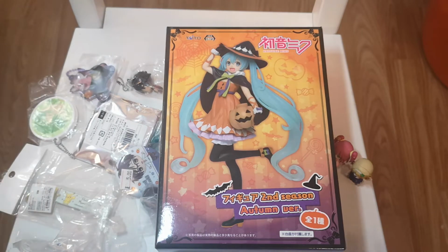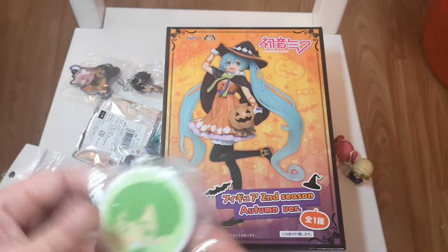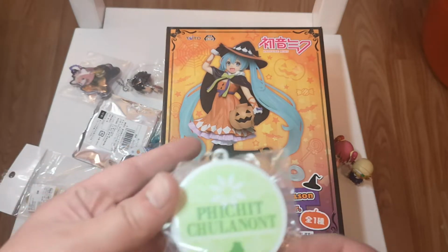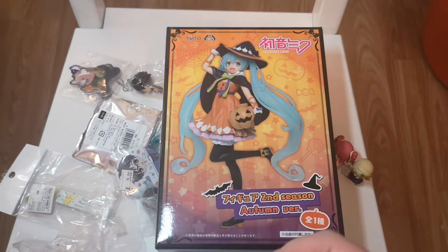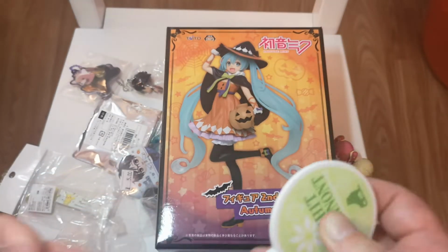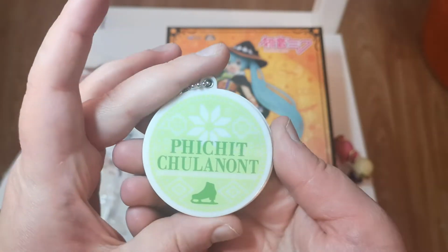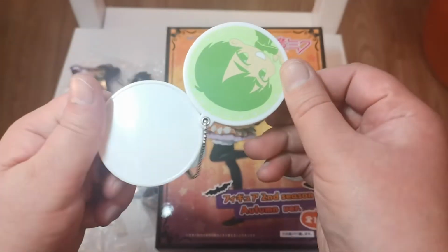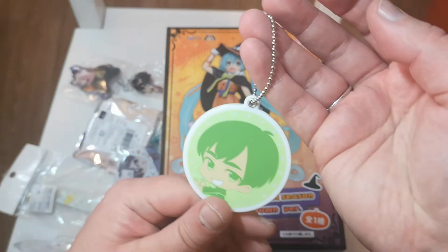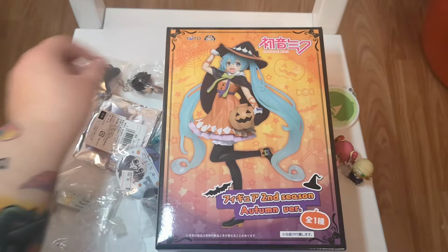I got a little Yuri on Ice lucky bag kind of thing. And there's a few items in here from that. So this is pretty cool. And then it is a mirror keyring. So that's really good. I like that. I'm putting it over there.